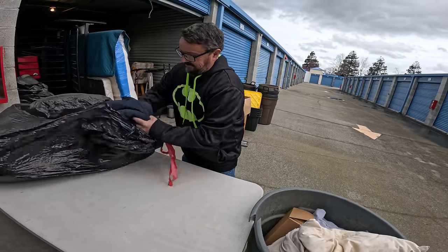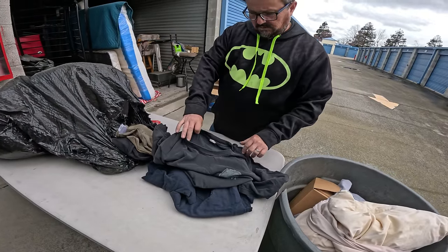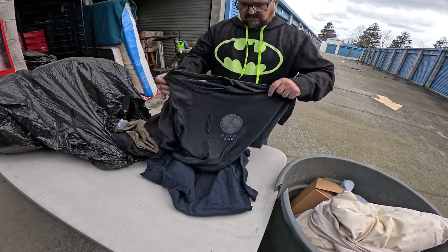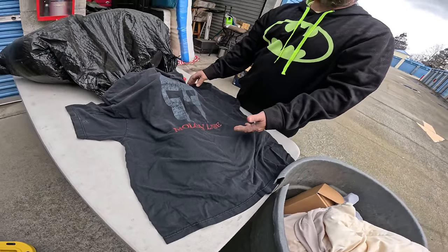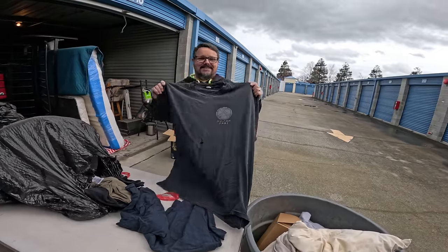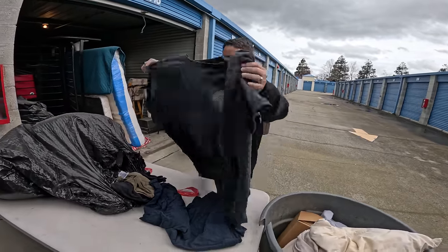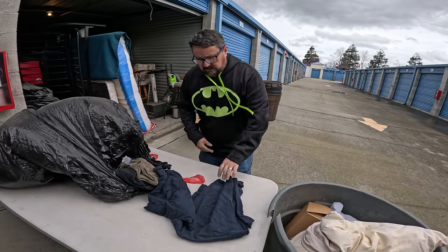All right, let's see if there's some more good clothes in there. Better clothes. I don't know what this is. Wait, what does it say? Oh, I thought it said Moron Tribe. It says Molon Labe. I was way off. But it has a hole. Yeah, in the front. Big one. It's a bad spot.